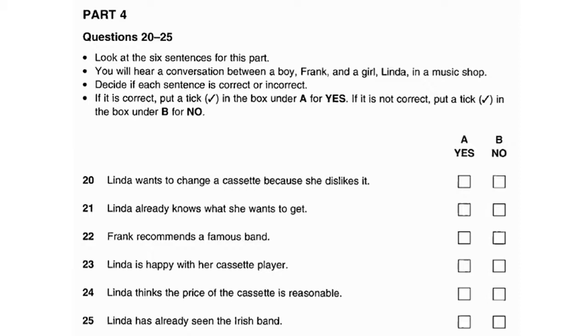That is the end of part four. You now have 6 minutes to check and copy your answers onto the answer sheet. That is the end of the test.